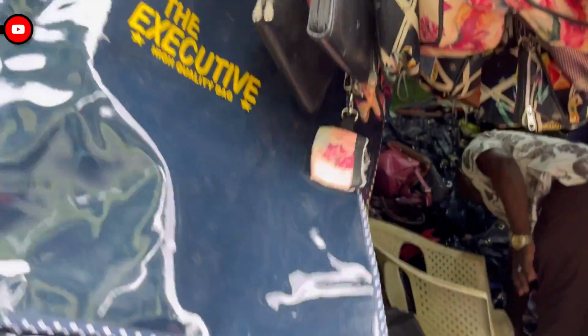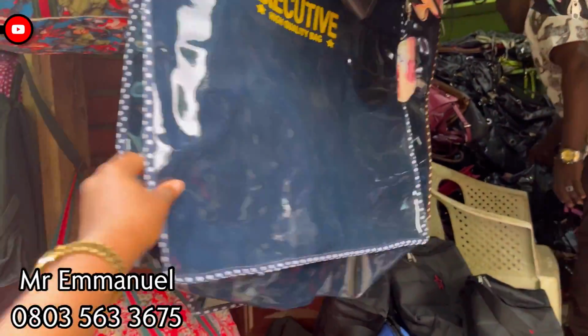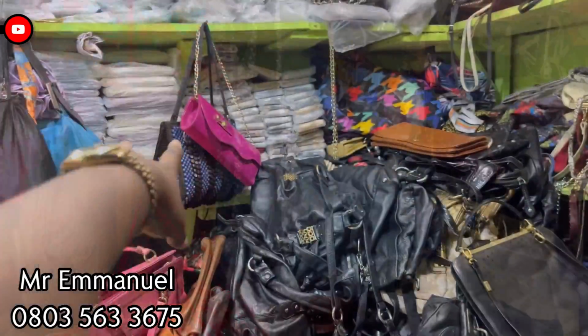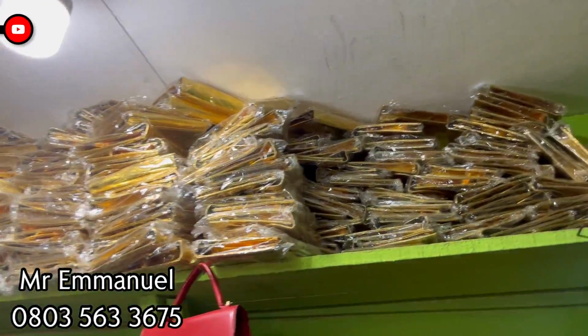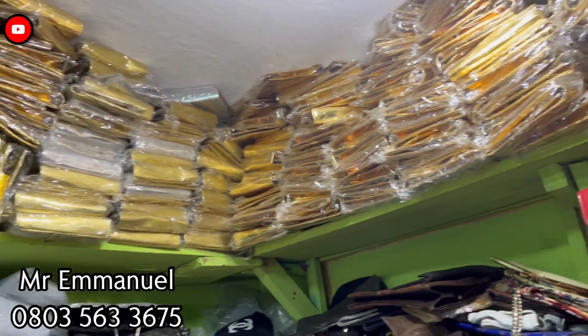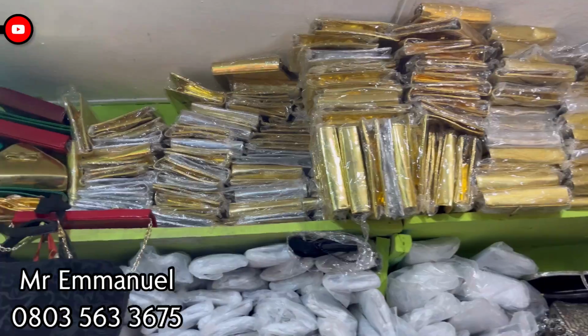So if you are traveling, this bag is actually good for traveling because you'll be able to stock a lot of things inside of it. And all this, what are these bags? It's good purse. Okay, all these ones are purse. Okay, party purse. Can I see samples?